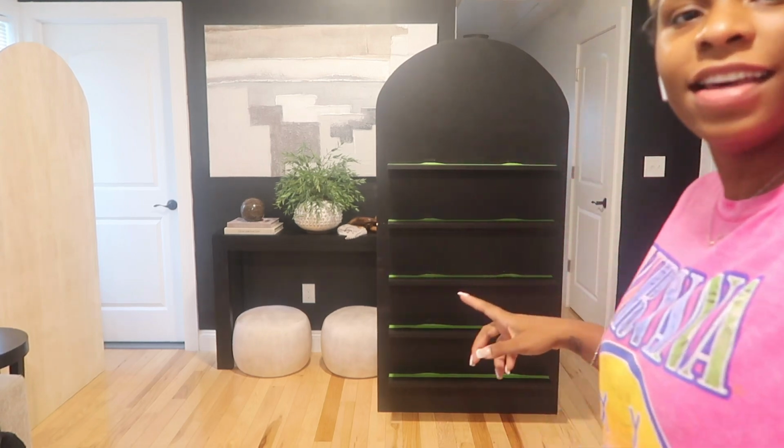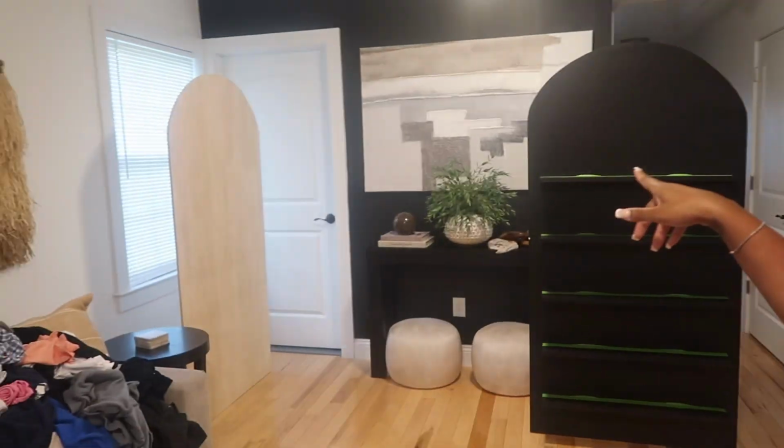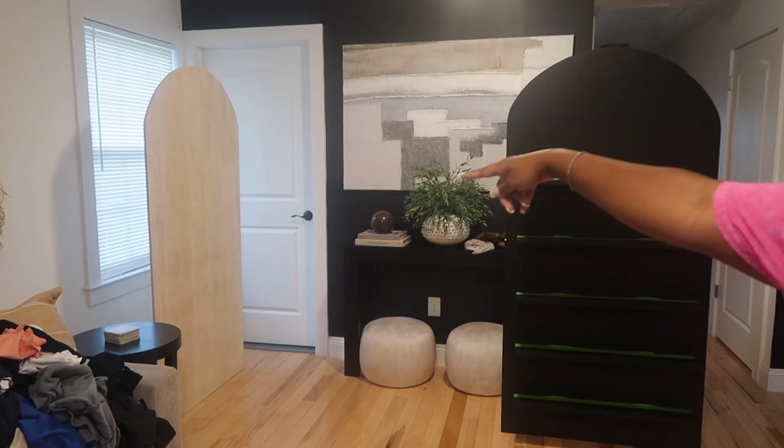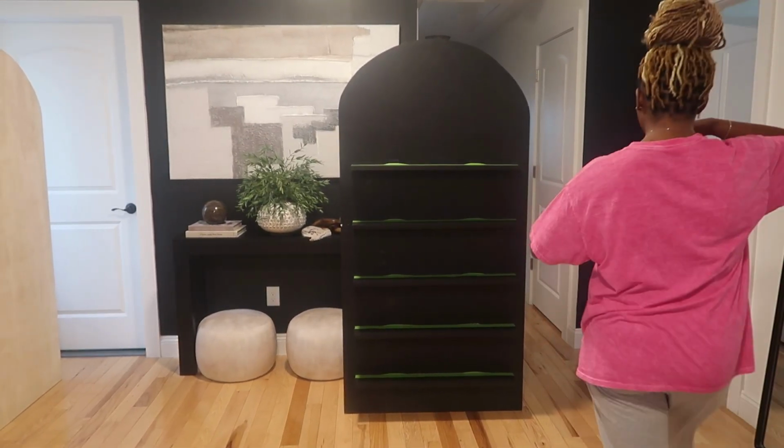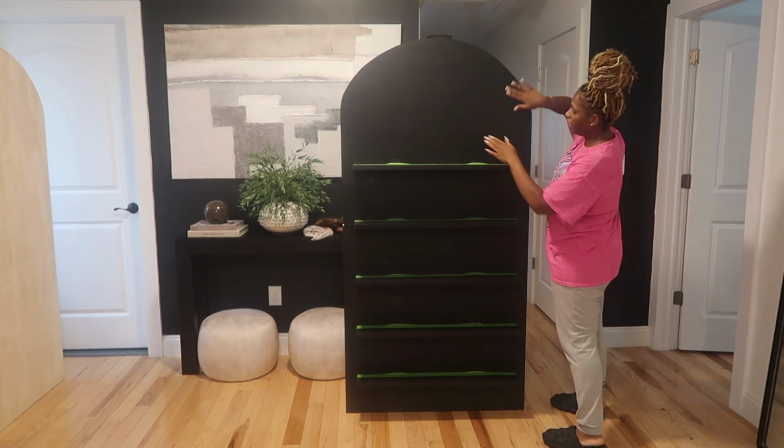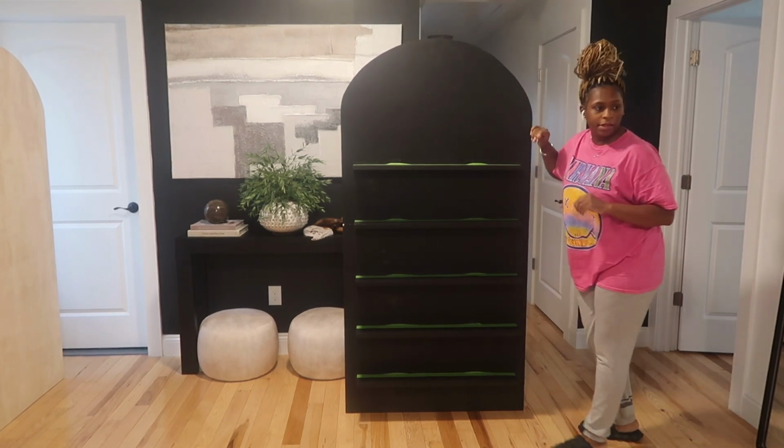Okay, y'all, so I went to Home Depot, got paint, and back home I brought my walls upstairs. This one I never painted. I'm about to go ahead and paint that black. This one I'm gonna leave the shell black, but I'm gonna paint the wall white.